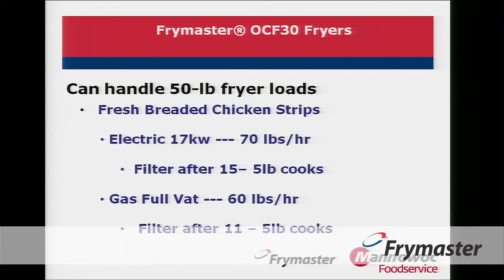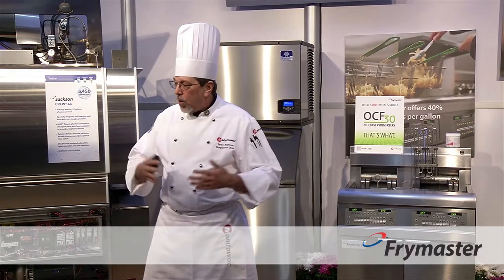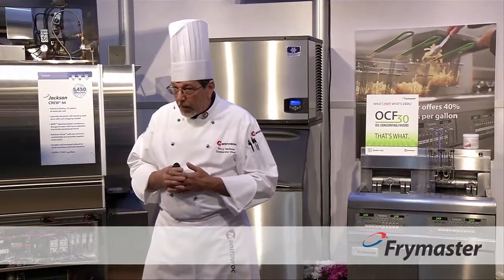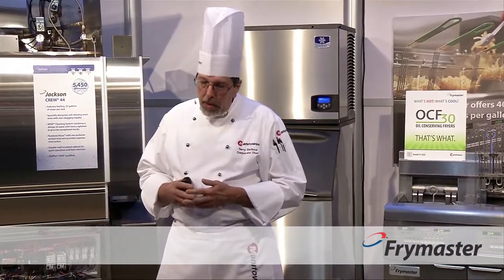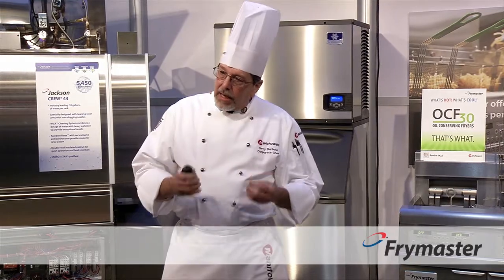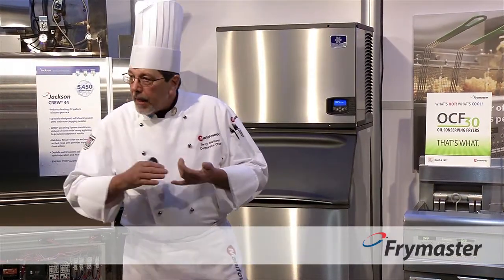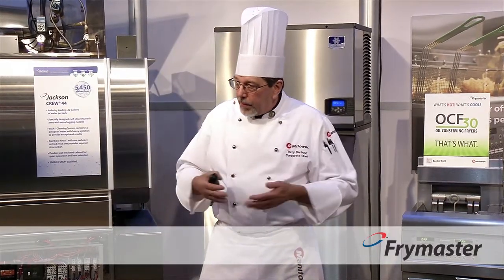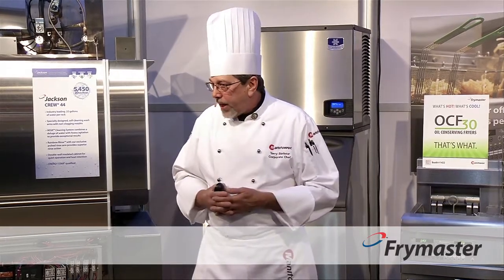So why do we need to filter after 15 cooks? The amount of sediment that's created by fresh breaded product is much more than what you would see in freezer to fryer. We know we can go throughout the day with freezer to fryer products and only filter one time at that midday point. But when you're cooking something with a lot of sediment, it builds up, and we don't want that buildup of sediment to impinge upon the elements or the heating surface of the burners themselves, causing it to scorch and burn and give you those off flavors.